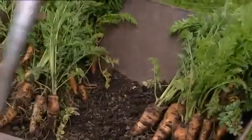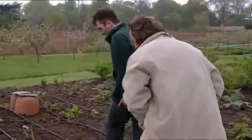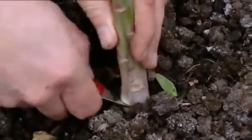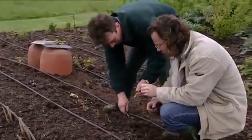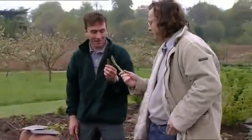So what have we got here, Neil? Well, we've got asparagus, an old-fashioned variety from 1870 called Conover's Colossal. Right. Size was everything. Absolutely. That's a beaut. Try that to eat. What, to eat raw? Yeah. Just try it, see what you think.